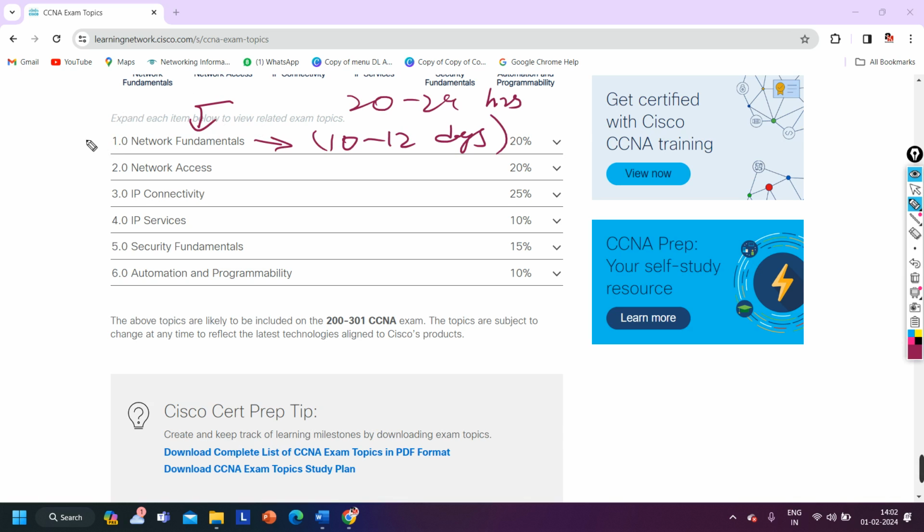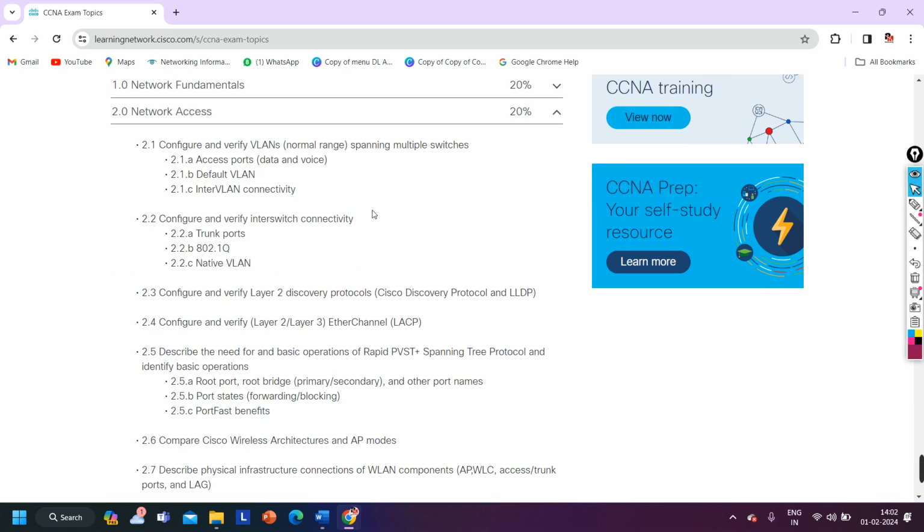Now guys, after this you have to move to the next section, that is 2.0, network access. Let me show you the topics under network access. So let me open this portion now.